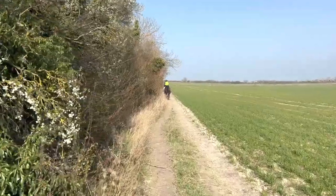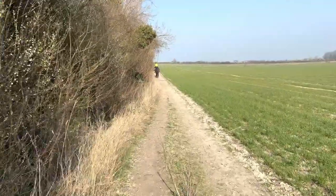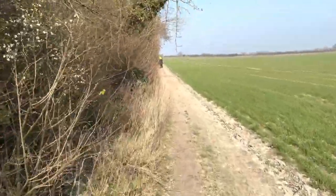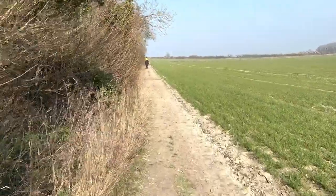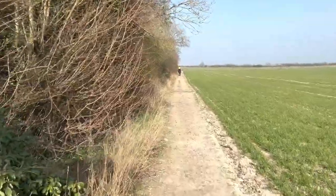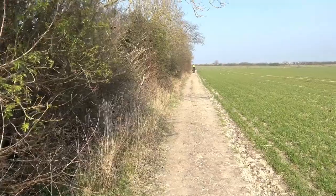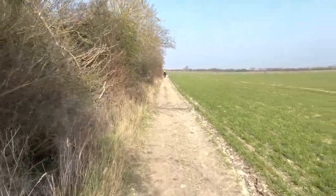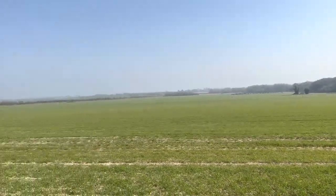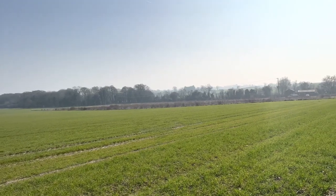Well, this is the footpath that runs parallel to the Pirton road, and you may or may not hear traffic on the other side of the hedgerow and bushes and trees here. Far more preferable to walk along here. It can get a bit muddy during winter, but nothing a pair of wellies can't help you with. And you have beautiful views all the way across the Hertfordshire countryside there. Hitchin being back over there behind the hills.